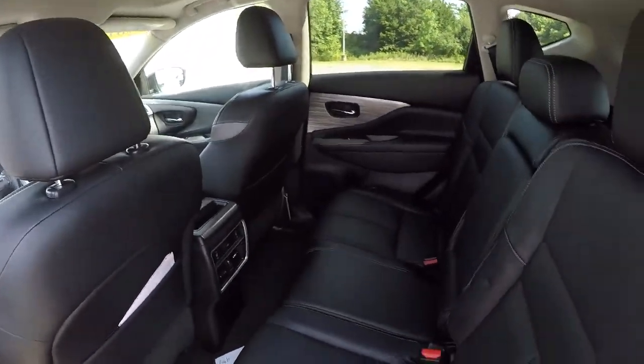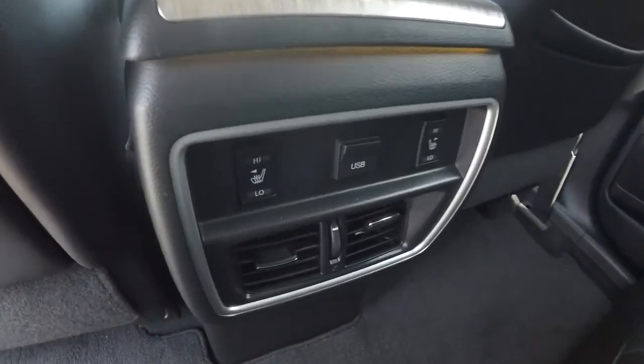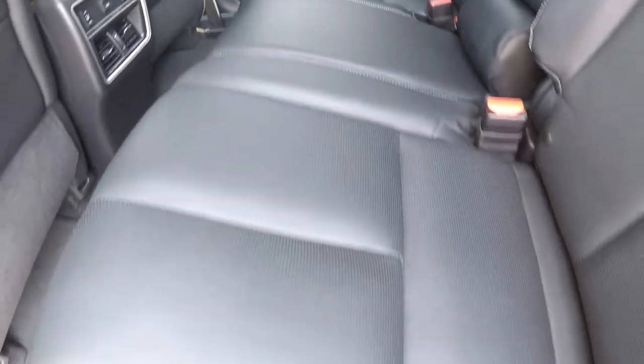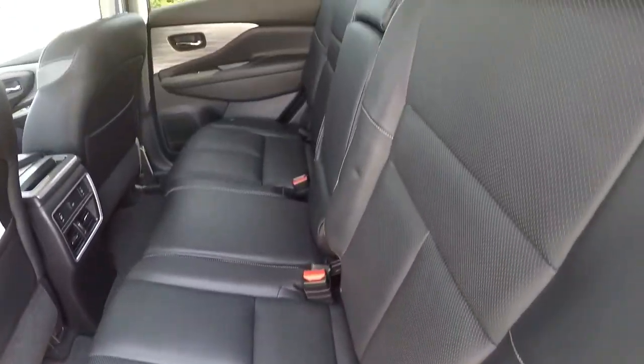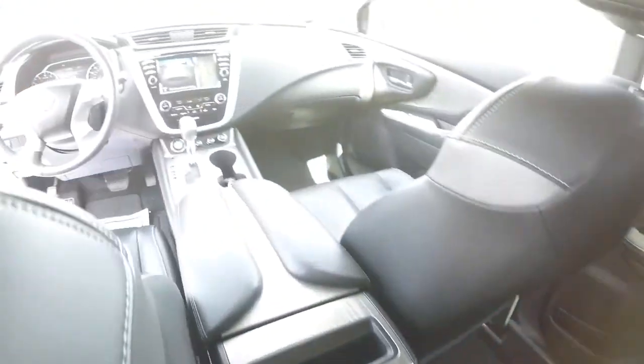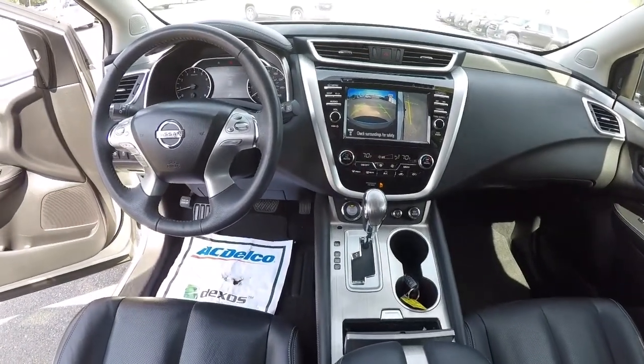Lift the seat up here. Okay. It does have the rear heated seats. It's your USB outlet here. Okay, back seat leather's in great shape. All right, it does have the center console that comes down with the cup holders there. All right, let's go ahead and give you a view of the driver's eye view of the dash and the layout.